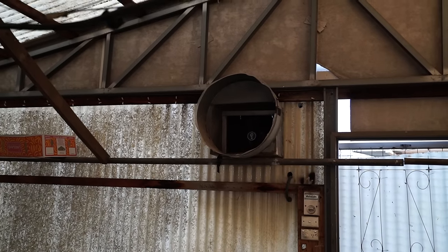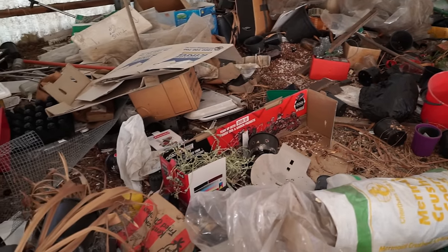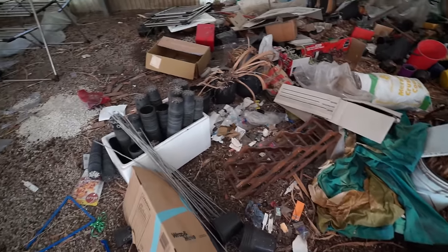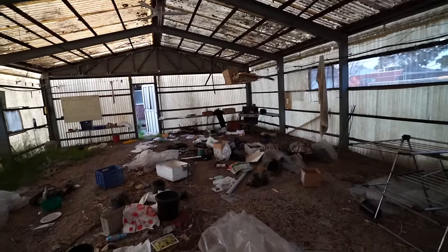There's the big exhaust fan on the wall. Yeah, just a lot of old pots and junk. Nothing more annoying than sirens blaring when you're trying to film.